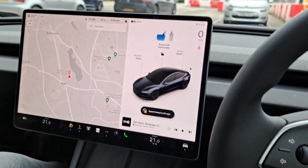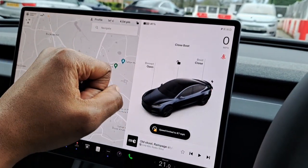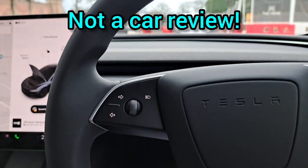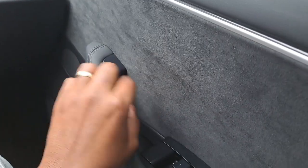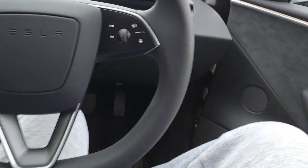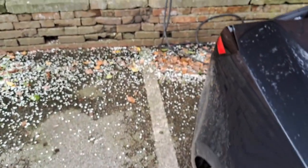Get out of the car just to show you around. There is an open boot here. Let's see. And then I'll open that as well just to show you outside how this car looks. See here, normally you'll have a handle here to open the door. I think you press here. Hope I didn't damage anything. You don't want to damage anything with these, you get in trouble. So this is how it is.